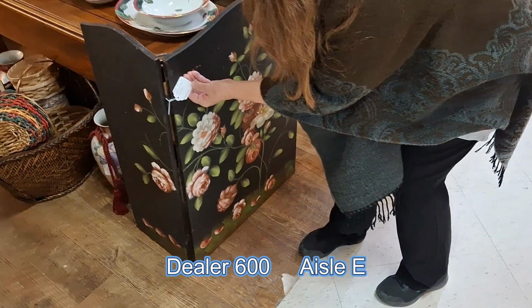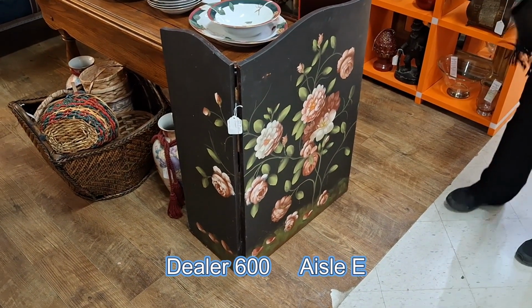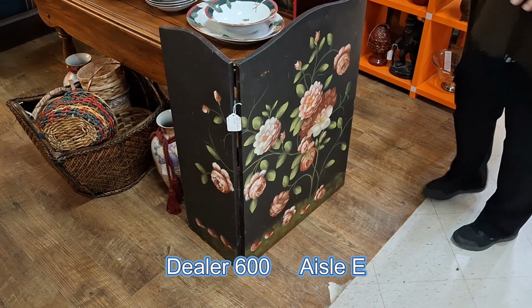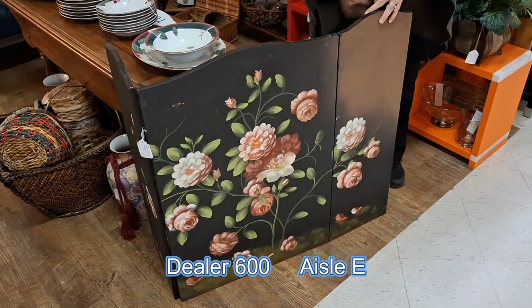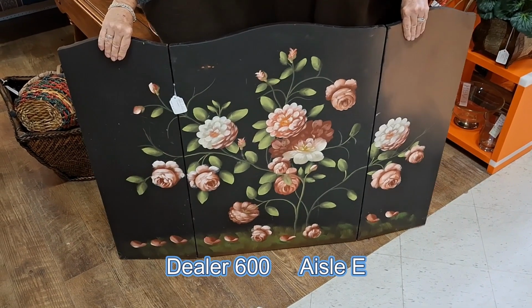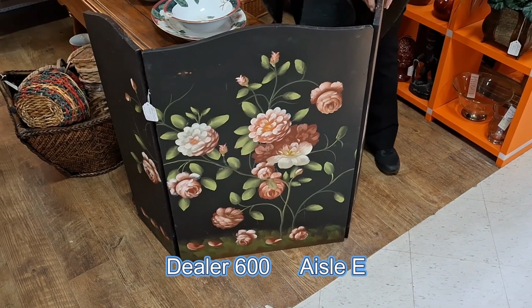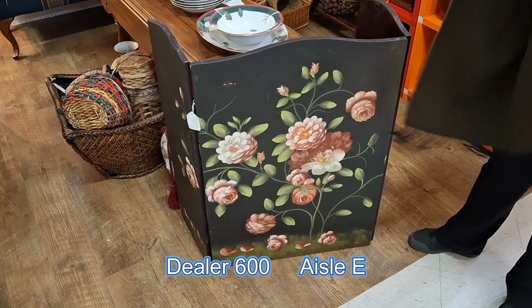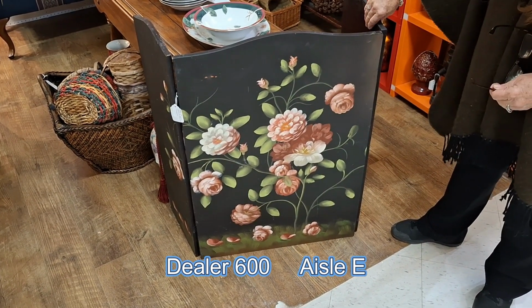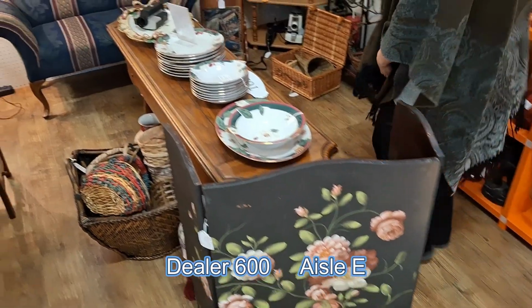All right. So we got, let's see, a little screen here. Just says screen. It's $50. And this is booth 600, and we're back at the end of E, kind of in the middle of E. And this looks like a little hand-painted one, look at how pretty that is. Yeah, it is nice. It'd be kind of pretty in front of your fireplace. Give you something else to look at for the spring or whatnot. You could use that in any room too. It's just a backdrop for maybe a window shade, that kind of thing. It could be used for a lot of things.